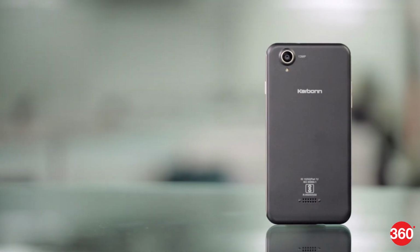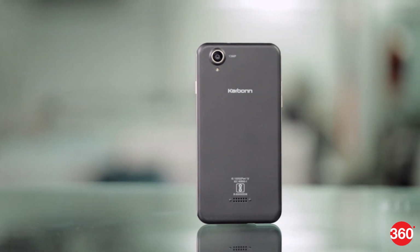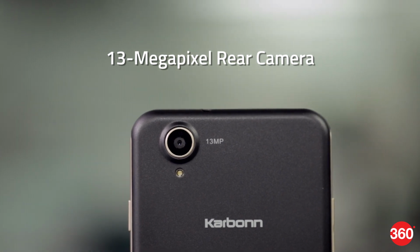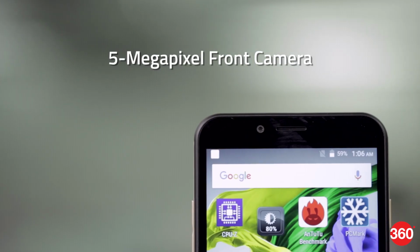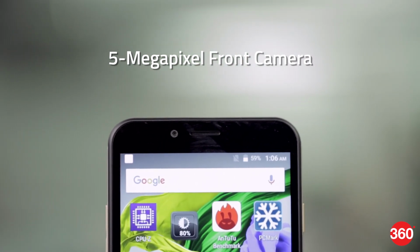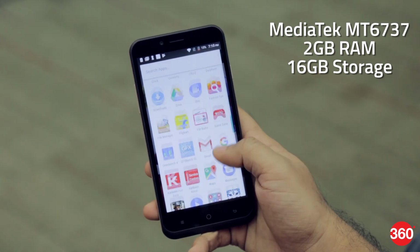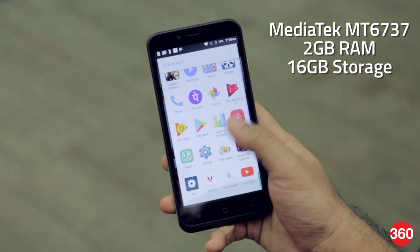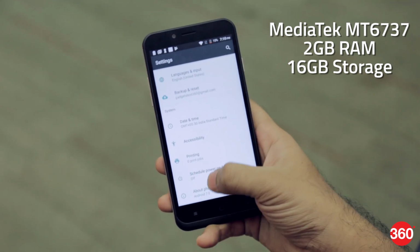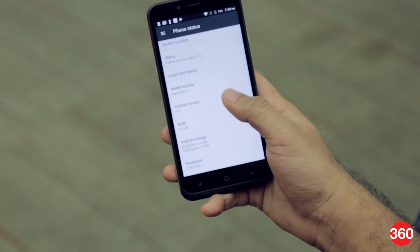The Aura Note 2 is available in 3 colors, blue, coffee and black, and all 3 have a champagne colored mid-frame. There's a 13 megapixel camera at the back with a tiny single LED flash. At the front, there's a 5 megapixel camera just like the K9 Kavach except there's no selfie flash. The Aura Note 2 has the same MediaTek 6737 processor clocked at 1.25 GHz, but there's 2 GB of RAM and 16 GB of storage available here. You can also add a micro SD card for up to 32 GB of more space.